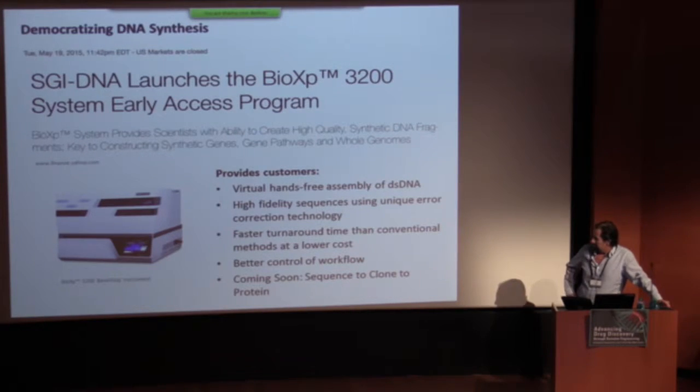It also enables researchers to have better control of their workflow. I should also mention that there's an application build out with just this one piece of hardware that will enable researchers within the next, let's say, the next 6 to 8 months to go from a sequence of choice, a sequence of interest, to a clone of interest. So the instrument will actually produce plasmid DNA ready for the next step. Eventually, the instrument with the same amount of hardware, just a software upgrade, is going to enable you to input a sequence and have a small amount of protein come out. So it's a very exciting thing.